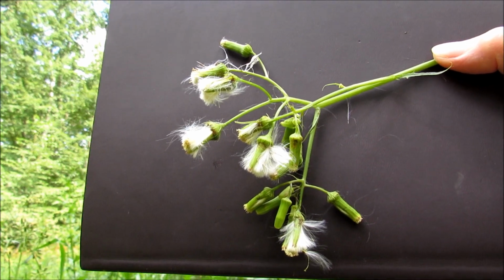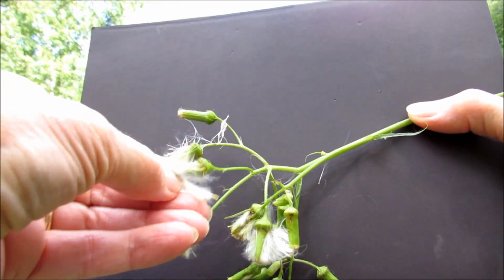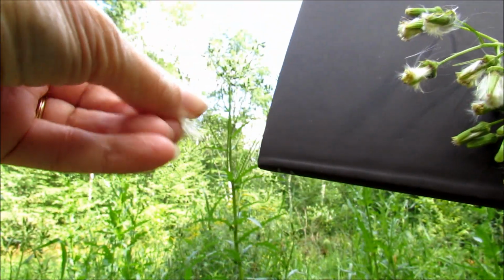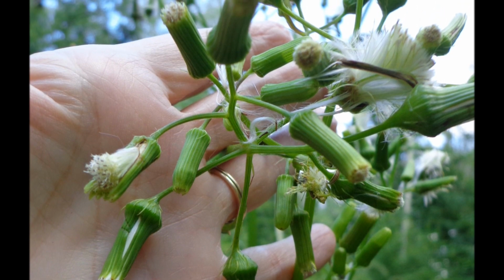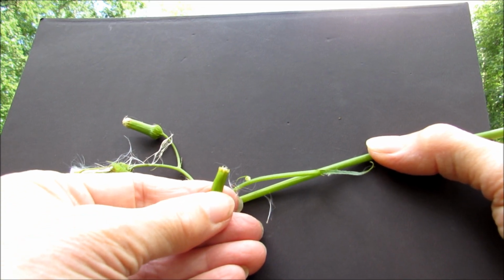And here's a closer look at the flowers. As you can see, these are done and they're making the seeds, kind of like a dandelion. Little seeds are going to float away in the wind. Little white fluff. And this is the flower in bloom. Not a whole lot to look at, is it?